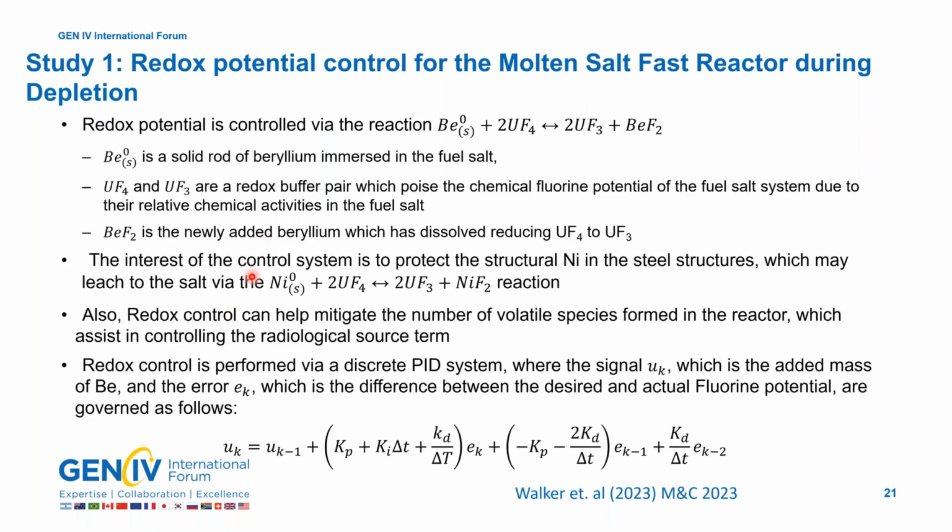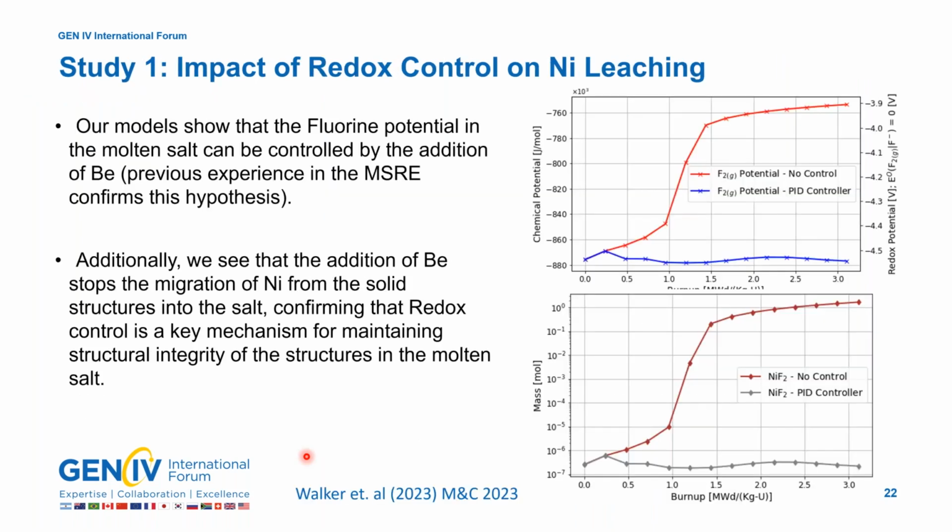So we're going to be looking at the corrosion product nickel. We want to see how much nickel is going to be formed if we don't control our redox potential with depletion. And if we do want to control it, we can put in a PID control system where we're controlling our fluorine potential within a certain range by actively dipping in a certain amount of beryllium to maintain a steady redox potential.